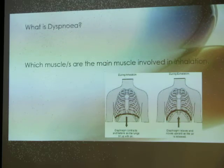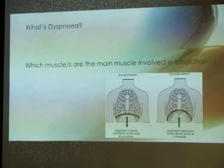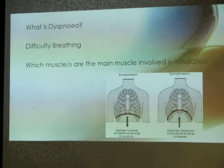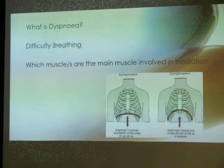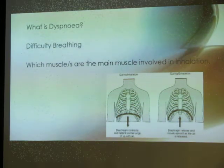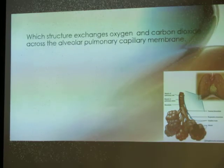So what is dyspnea? Difficulty breathing. It's on there, printed out. Some print out, some don't. So which muscles are the main muscles, or muscle, involved in inhalation? Diaphragm. The diaphragm. And as you can see on our... No, you can't see on our drawing because I flipped over.